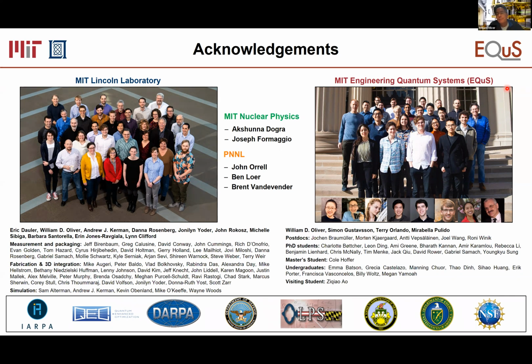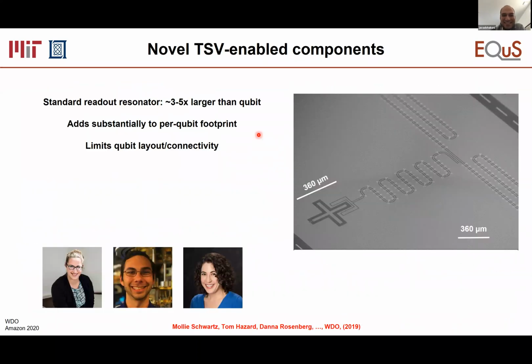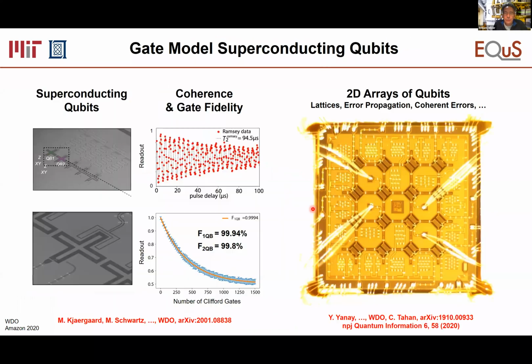Actually, there are a lot of requests in the chat that we go and get the tour of the 3D integration, maybe real quickly, to see what we missed. Yeah, sure. Be glad to do that. They're mostly pictures, so that's good. Let me go back and show some pictures, which is kind of interesting here. So the short talk or presentation here is that you need 3D integration because you need to build chips like this, which have larger numbers of qubits, and you can't bring all the signals in from the side, right?